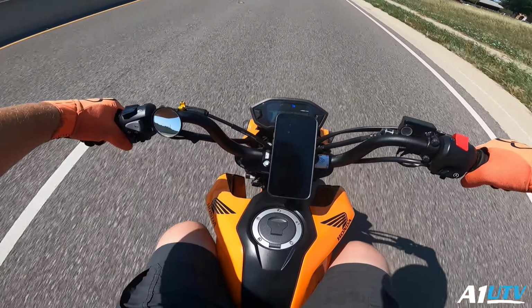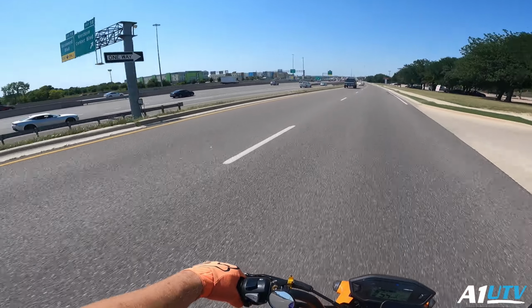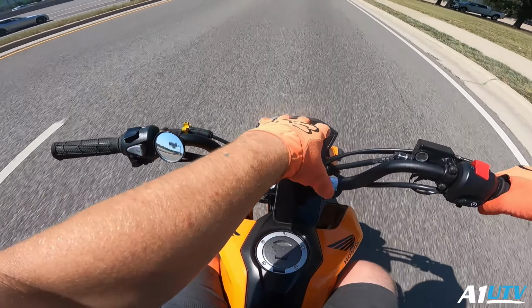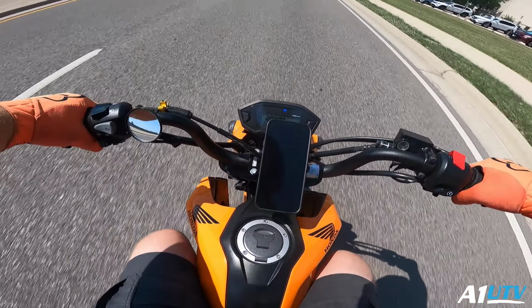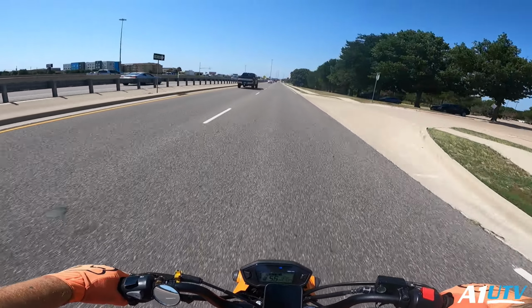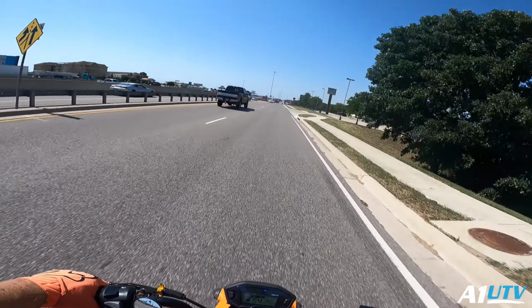Sometimes I wonder if maybe it's not the head that's actually chattering. Maybe it's something up in the head unit, because this thing, the Grom, makes all sorts of noise. And she's been through a little bit of abuse, a couple spills here and there.